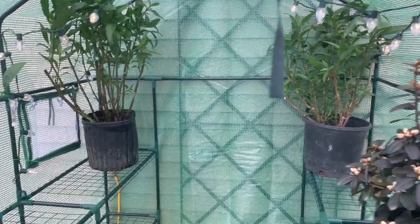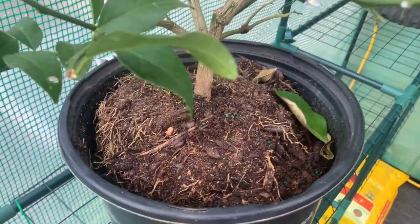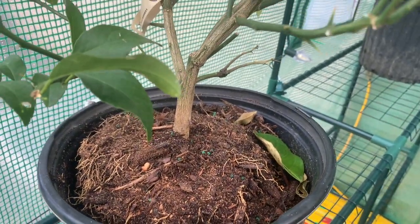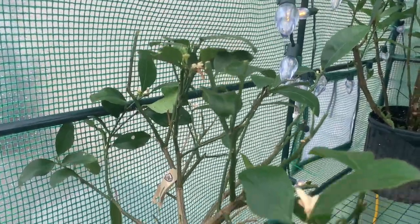They're doing fine. And my lemon tree here that I just bought last month, we have some root exposure here, so I'm going to put some more soil in there, and I was told to use cactus soil in there. I don't think I lost any leaves on this one.